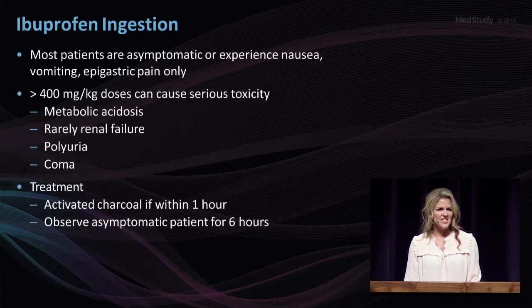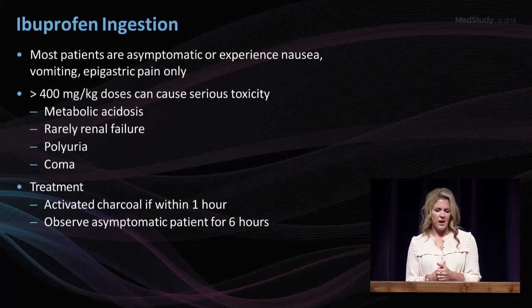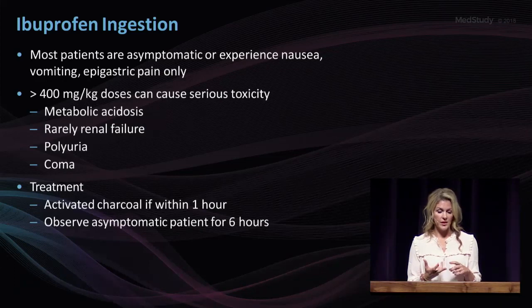Ibuprofen ingestion doesn't tend to cause a lot of toxicity, probably because the dose that you need for actual toxicity is so high, over 400 milligrams per kilo. So we just don't tend to see really sick kids from acetaminophen or from ibuprofen ingestions. Some have a little bit of GI upset. If you do, you may see metabolic acidosis, renal failure, polyuria, or coma. Activated charcoal if it's appropriate, but this is largely just supportive.